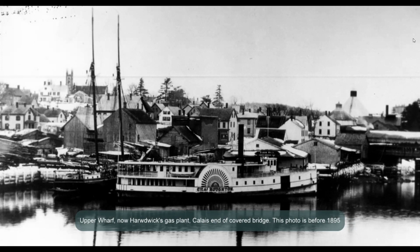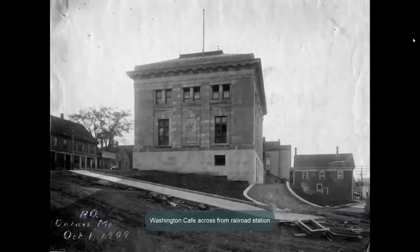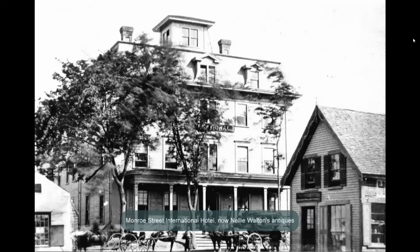Here's the beginning of the bridge when it was a covered bridge. Hardwick's would be like right in here. The post office, yeah, and the back of the old church. Yep, you can keep going.